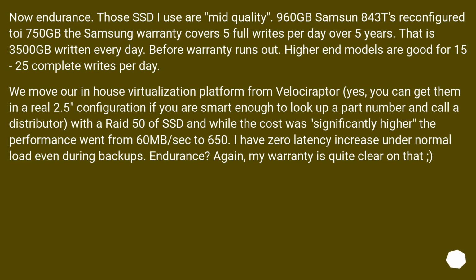We moved our in-house virtualization platform from Velociraptors. Yes, you can get them in a real 2.5 inch configuration if you are smart enough to look up a part number and call a distributor, with a RAID 50 of SSDs, and while the cost was significantly higher, the performance went from 60 MB per second to 650. I have zero latency increase under normal load, even during backups. Endurance? Again, my warranty is quite clear on that. Smile.